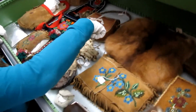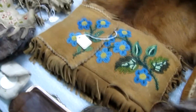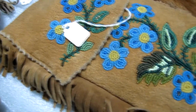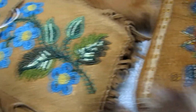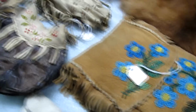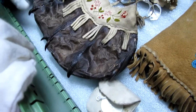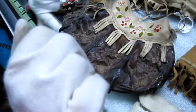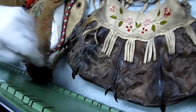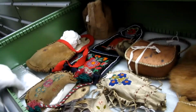We've got birch bark. You can see some of the examples of the beading, which continues to be a popular traditional craft up here. Some of the beadwork the folks do around here is absolutely beautiful. And then this one's a little unusual. This one is made of beaver feet. So you can see it's still got its toenails on, and it's two beaver feet sewn together and then bound up with caribou hide around the top and embroidered.